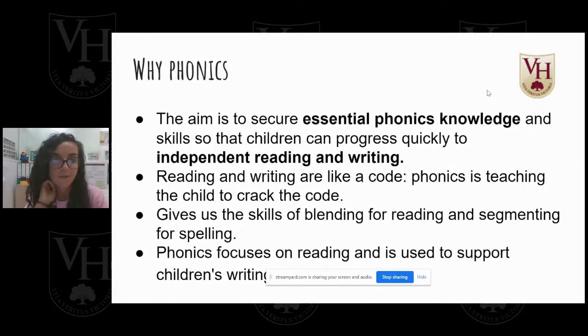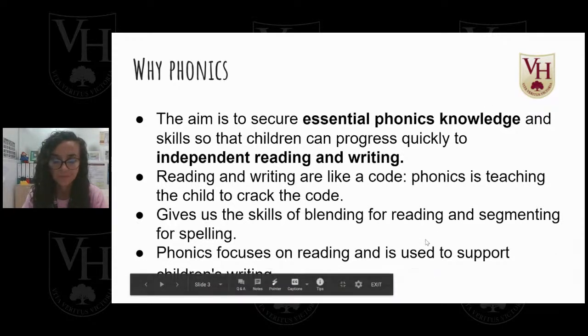Okay. So why phonics? The aim is to secure essential phonics knowledge and skills so that children can progress quickly to independent reading and writing. Phonics is all about reading. Quite a few people tend to think phonics is about writing, but it's mainly about reading. We really need to get our children secure in phonics if we expect them to progress in their reading. It is like a code. It is very hard, and it takes a lot of repetition, but it gives us the skill of blending and segmenting, and it focuses on reading.